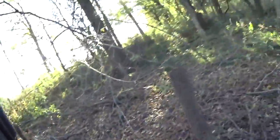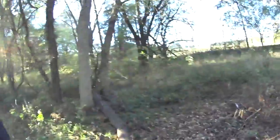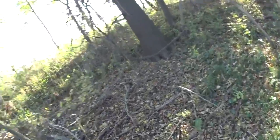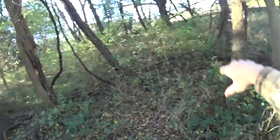Evidence of habitation at some point. You can see in the distance out there somebody's tractor equipment in the field next to this wood line, barely through the trees there.